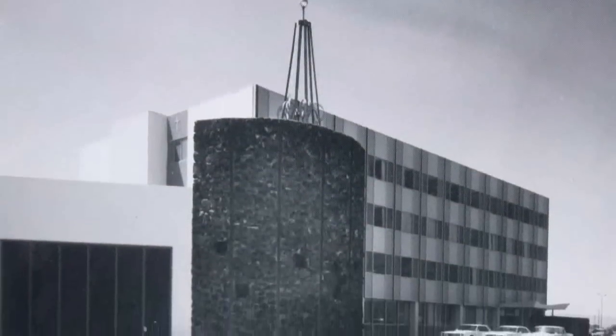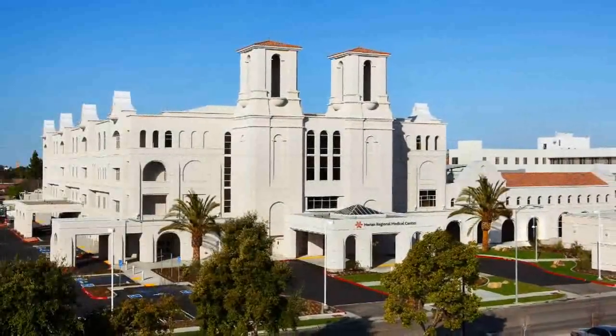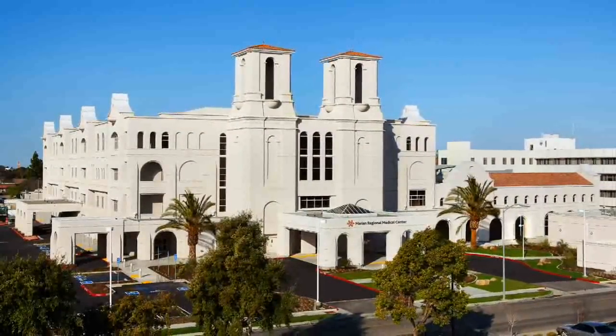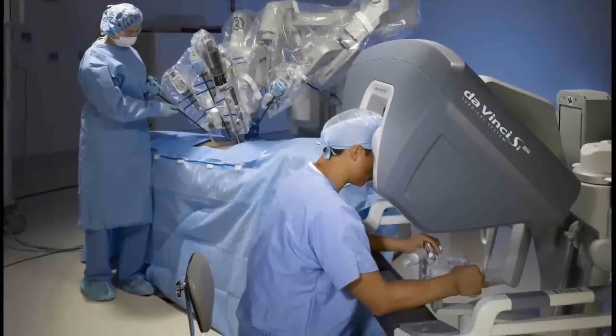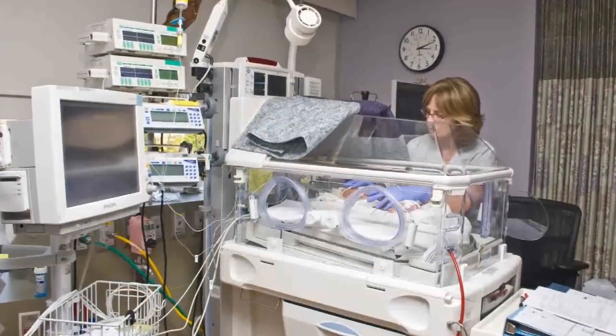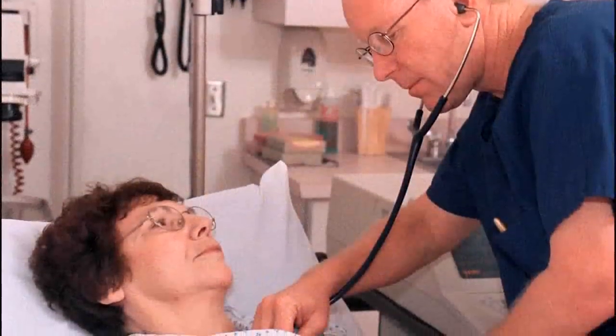In 1967, Marian Hospital opened. Today, we are building our capacity to care by opening the new Marian Regional Medical Center, providing you and your loved ones with the latest life-saving technology, private rooms, an expanded NICU, critical care unit, and ER, with highly trained healthcare professionals and physicians from the top medical schools in the country.